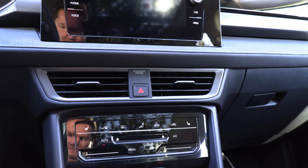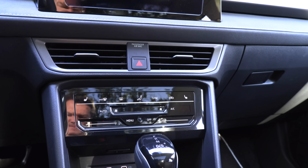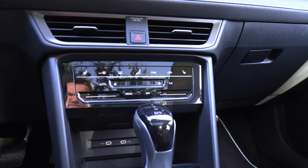Do I love it? No. I prefer knobs and buttons. I don't love the slider. You get a lot of fingerprints and dust on it because it's shiny black plastic. We also have the sliders in our GTI that we have. I just don't love it. It's not my favorite, but this is what they've gone with.